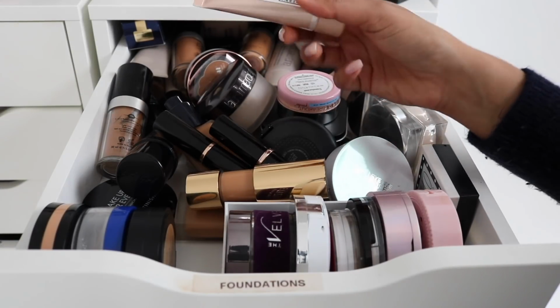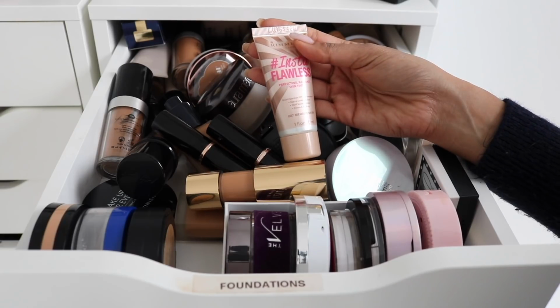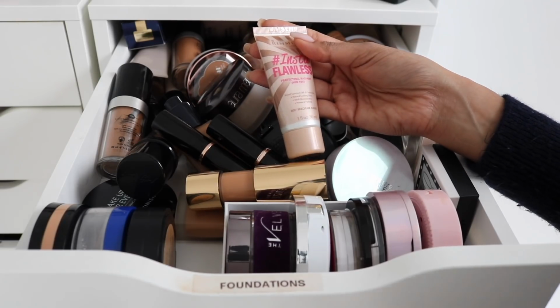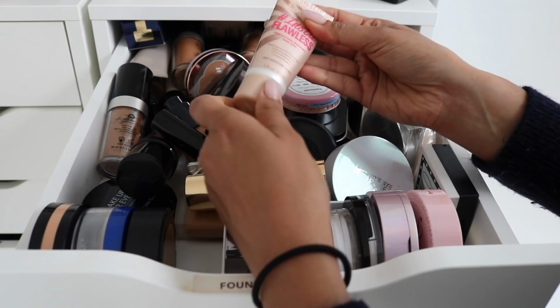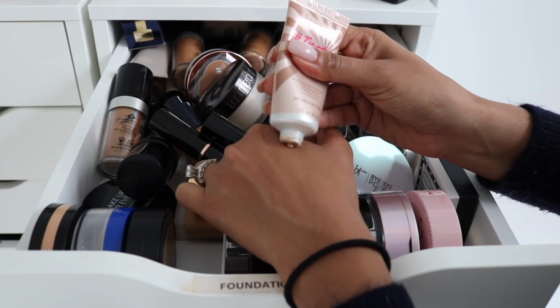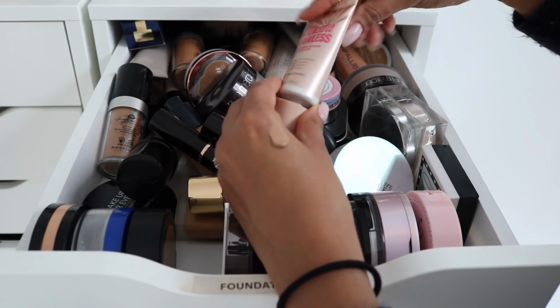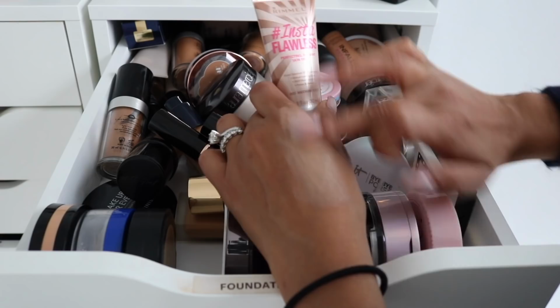Okay, next up we have the Rimmel Instaflawless Perfecting Radiant Skin Tint, and I honestly can't even tell you if I've ever used this, but let me try this out on the back of my hand. I have used this actually. This is not bad. I do like this. Let's see how it matches on the back of my hand.